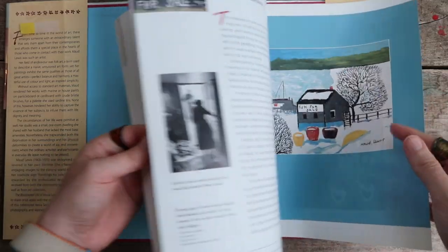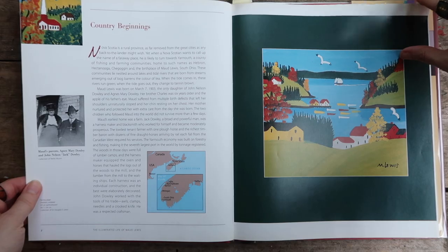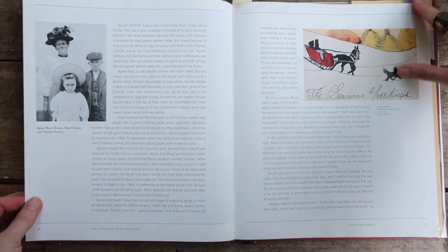And I love that about her. And I love what seems like very simplistic paintings, but I'm just gonna tell you, and I've talked about this before, you try to replicate some of these and it's not easy. She was a great artist.